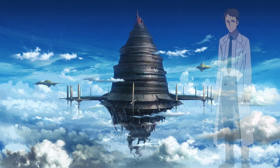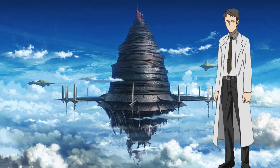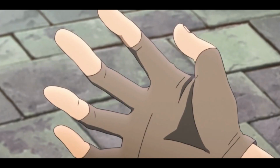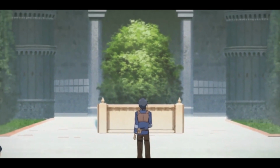Now in Sword Art Online, it was Akihiko Kayaba who created the full dive technology and called it the Nervegear. And he released it in May of 2022, which is less than a year from now. And that's crazy. Just imagine that Sword Art Online in real life will happen in less than a year.